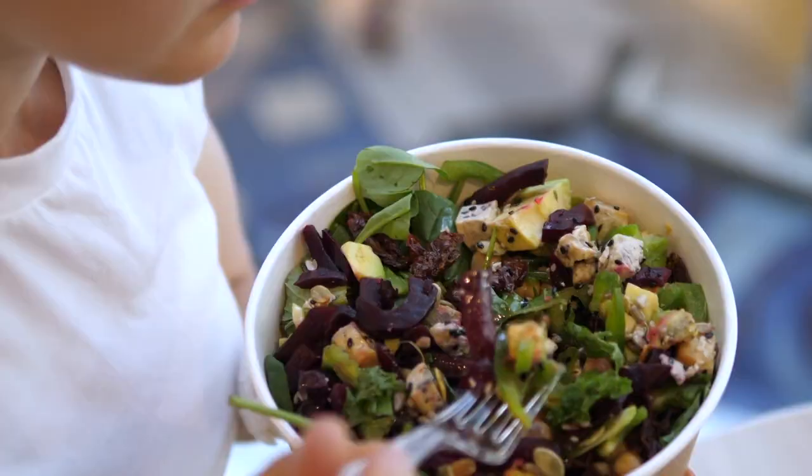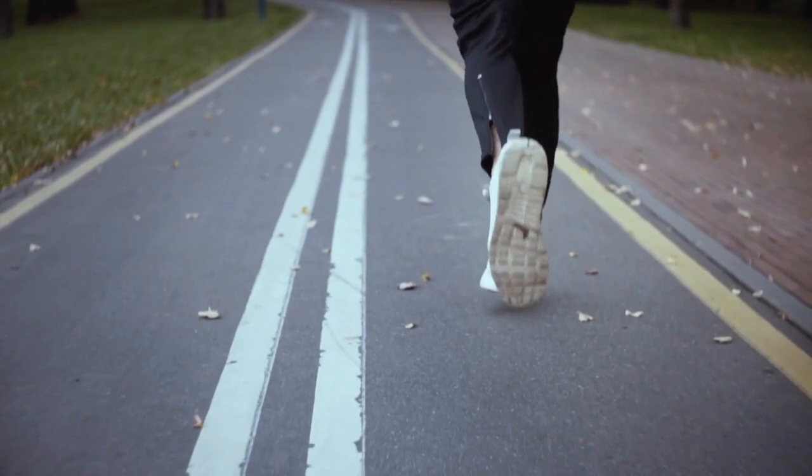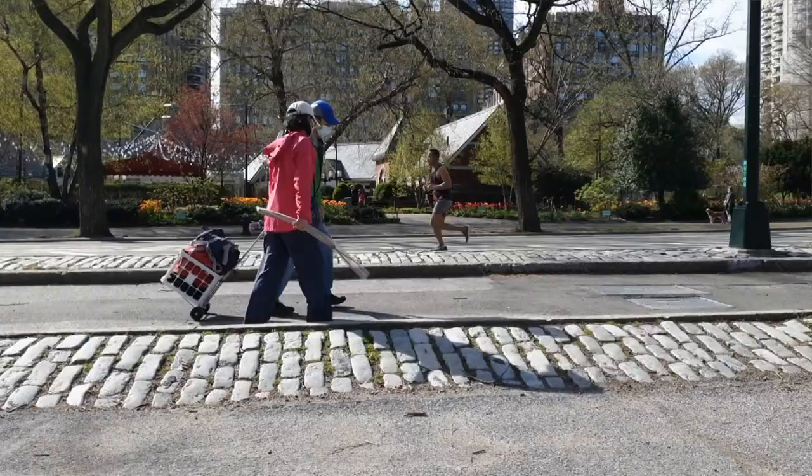Two is stay healthy. So that means eat well, exercise. All this stuff always matters in general, but it's especially important now. If you feel healthy, you're less likely to get fatigued.